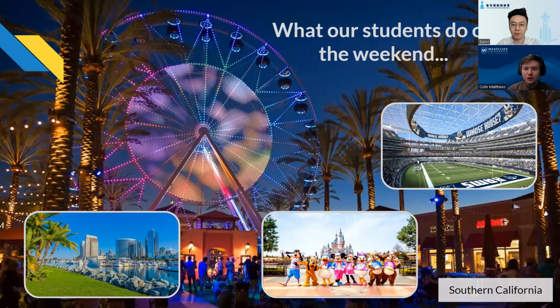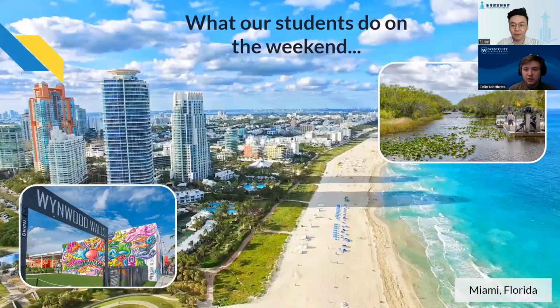Being located here in Irvine gives students some great opportunities. We're right in between Los Angeles and San Diego, so there are big city centers nearby, great culture, great food, and great career opportunities as well. We offer CPT and OPT so that you can take advantage of all of those opportunities.